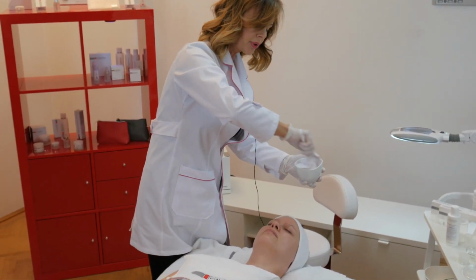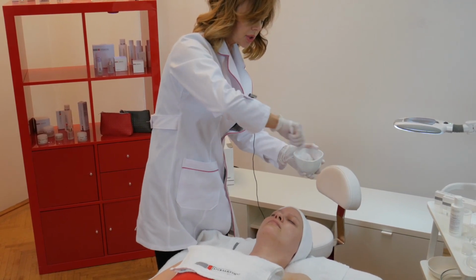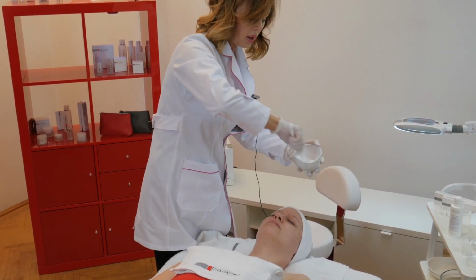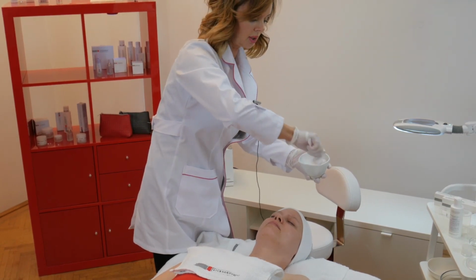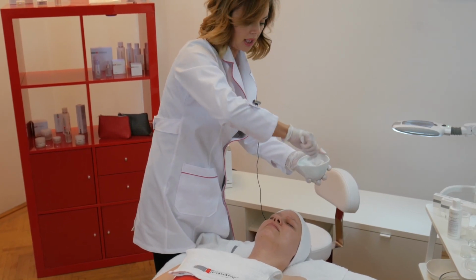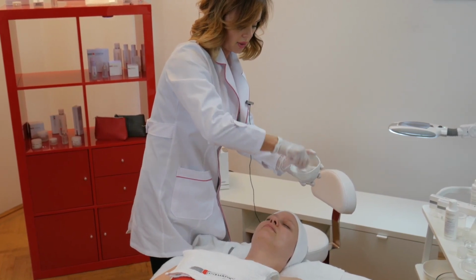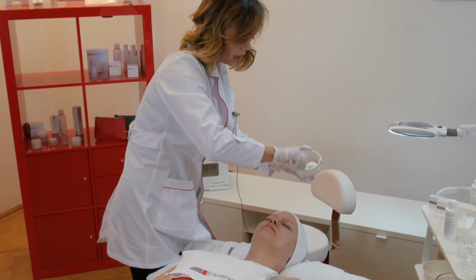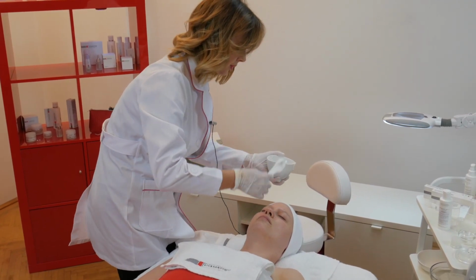You have the opportunity to apply on your model's eye region too, only if she's not having any panic reaction. I am not going to apply on her eye at this moment. And as you can see, it is already white, so I am able to apply. Okay.